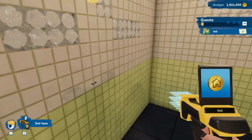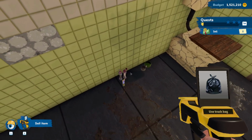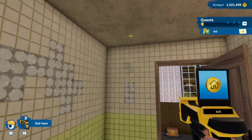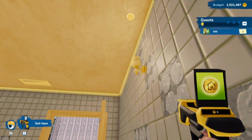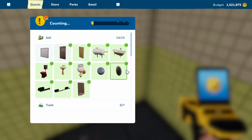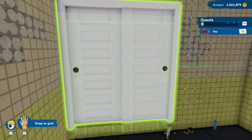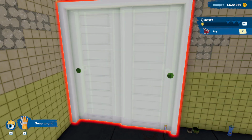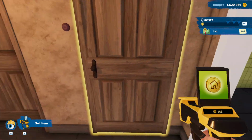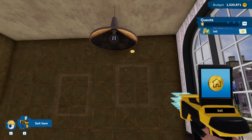Clear this room before selling the door. Okay. Thank you for telling me that. I do appreciate that a lot, actually. Okay, so it's just that and the door. Okay, let's get a new door going. Okay, so this goes into here. Is this our next logical spot?